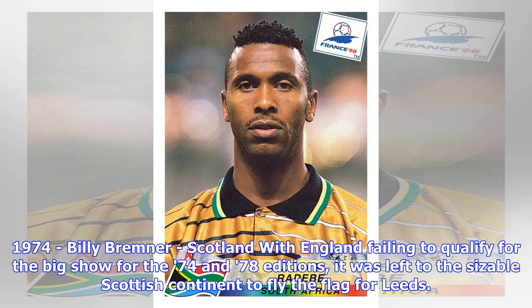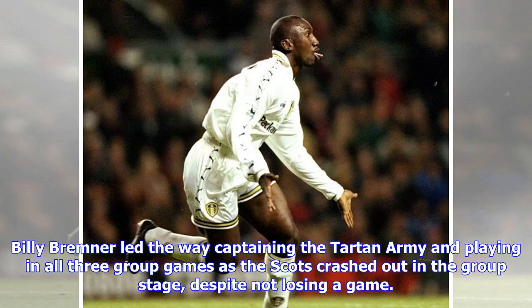1974, Billy Bremner, Scotland. With England failing to qualify for the big show for the 74 and 78 editions, it was left to the sizable Scottish contingent to fly the flag for Leeds. Billy Bremner led the way, captaining the Tartan Army and playing in all three group games as the Scots crashed out in the group stage, despite not losing a game.